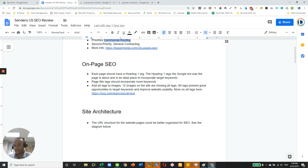And I saw that there were quite a few pages where the heading 1 tag was missing. And really, these are one of those areas on the page where you really want to try to incorporate the target keywords. It's really a must. So that needs to be cleaned up.